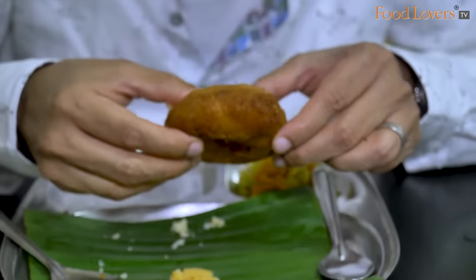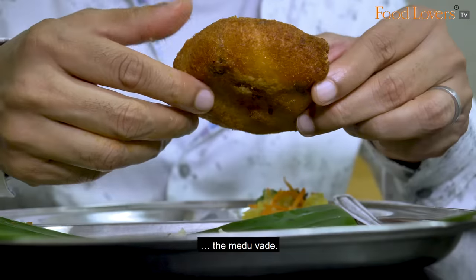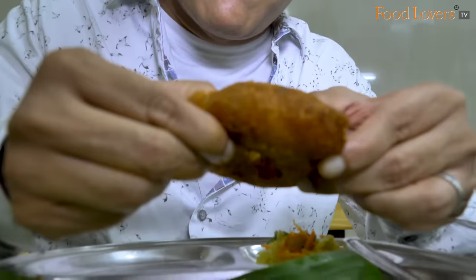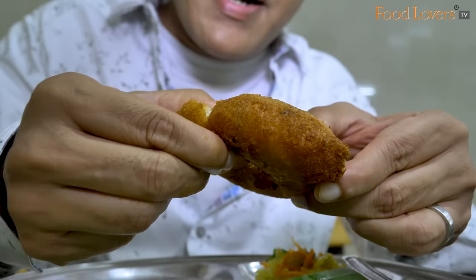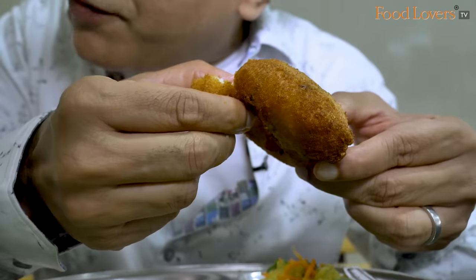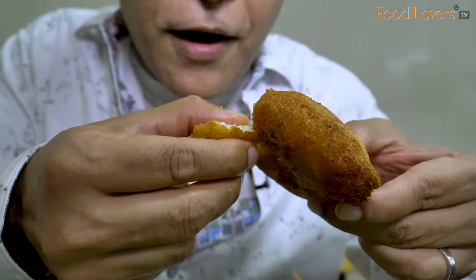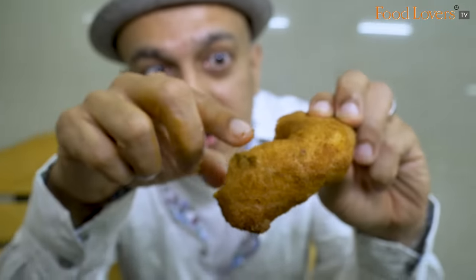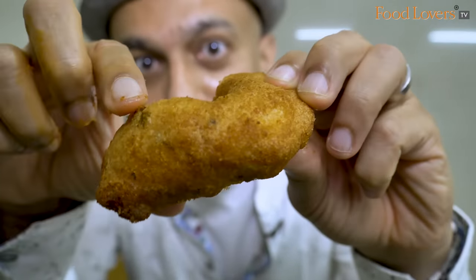Idli done, let's turn our attention to the vadae, the uddina vadae. Of course, the vadae has cooled down a bit while I was having a bit of a love affair with that idli. But that vadae still has its crunchy fervor intact. I can hear a whisper of a crunch as I break that vadae. The vada is quite simple in its flavors, but what's endearing is that crunch, that soft crunch, thanks to the lacy exoskeleton of that vada, from the first bite to the last.